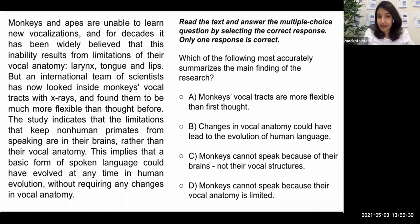But before we read the passage, we have to simply skim read the options to check if it is correct or wrong. Monkeys' vocal tracts are more flexible than first thought. So we have keywords here, vocal tracts, flexible. So we have to find it in the passage. Where do you find the words vocal tracts and flexible?